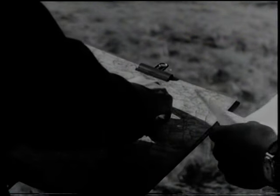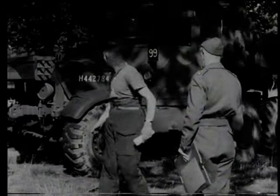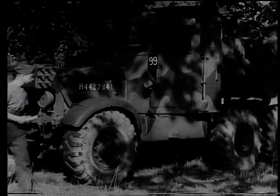Never start out on a job without checking your map reference and obtaining as much information about the job as you can, and don't forget to leave this map reference with the officer in charge of the harbour.